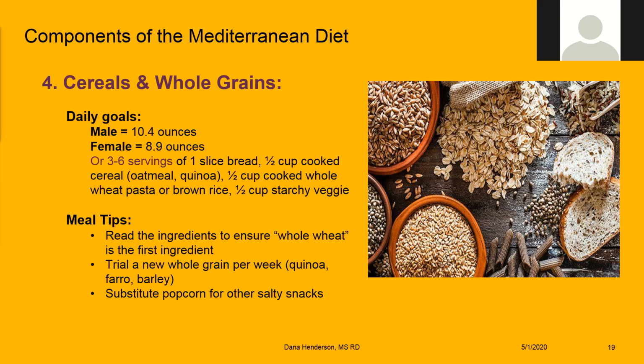If we are looking, for example, at a bread and it says something like enriched, fortified, bleached, unbleached, we're looking at a refined product.